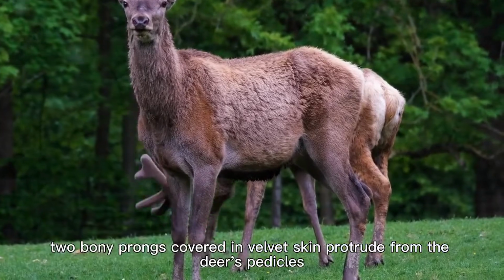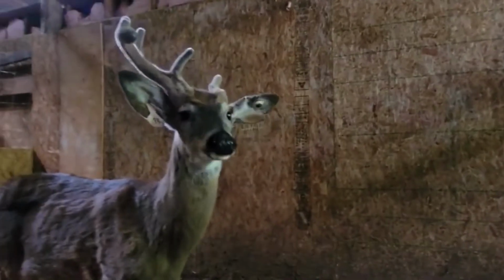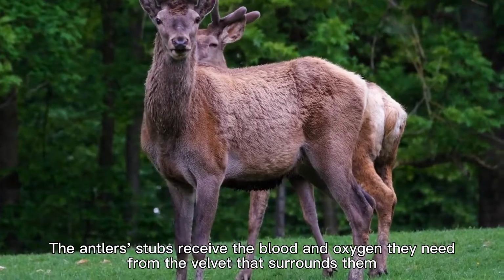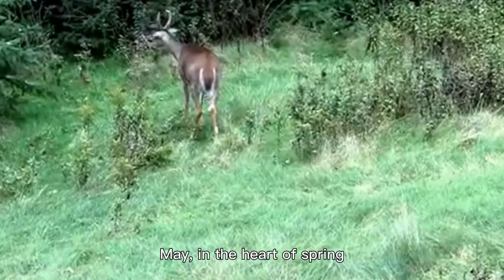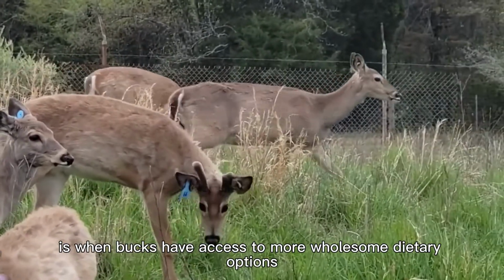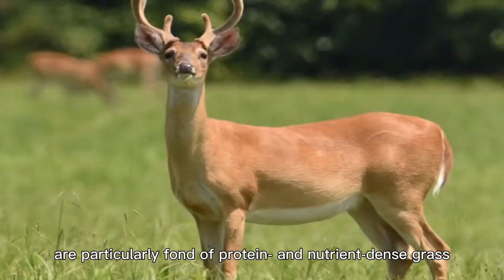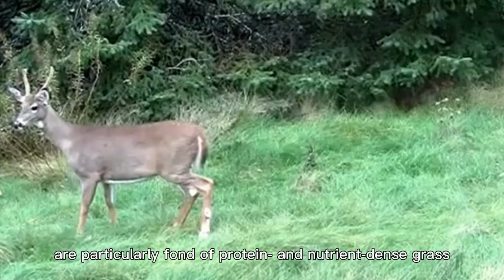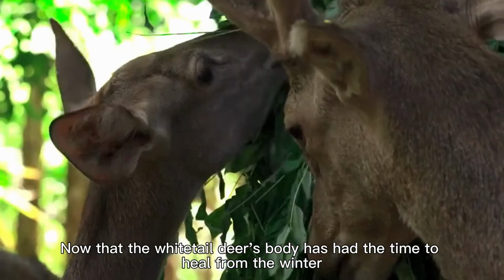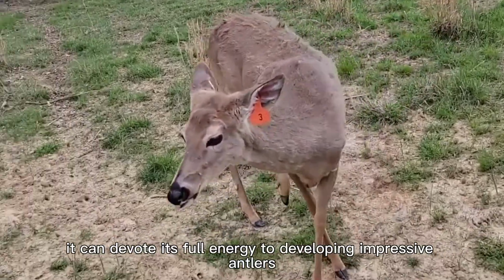At this point, two bony prongs covered in velvet skin protrude from the deer's pedicles. The antler stubs receive the blood and oxygen they need from the velvet that surrounds them. May, in the heart of spring, is when bucks have access to more wholesome dietary options. Whitetails, at this time of year, are particularly fond of protein and nutrient-dense grass. Now that the whitetail deer's body has had the time to heal from the winter, it can devote its full energy to developing impressive antlers.